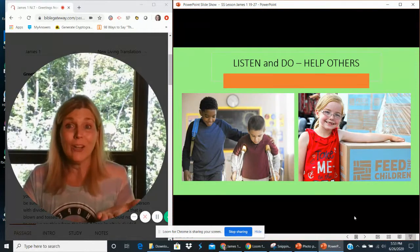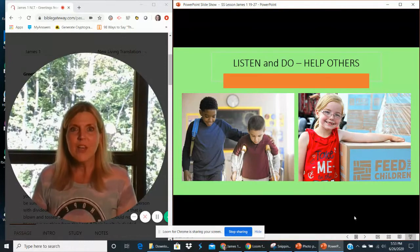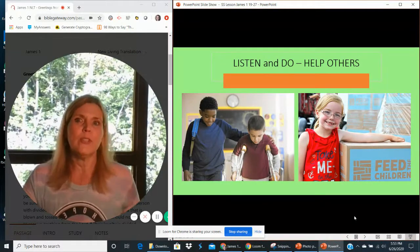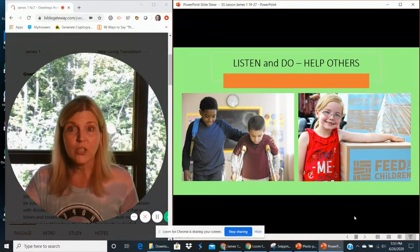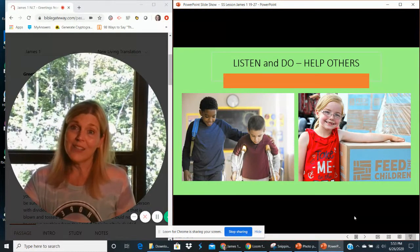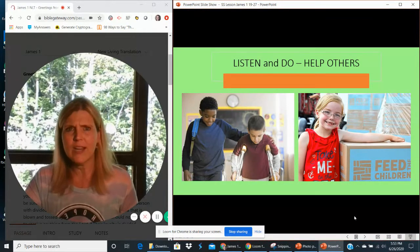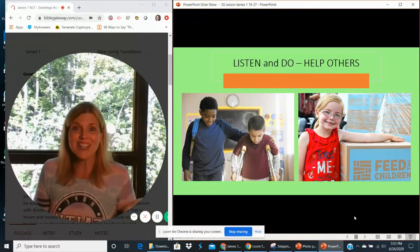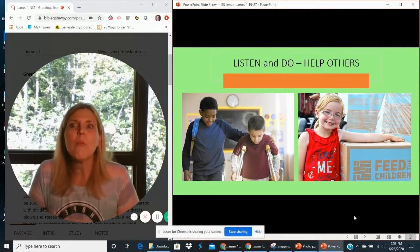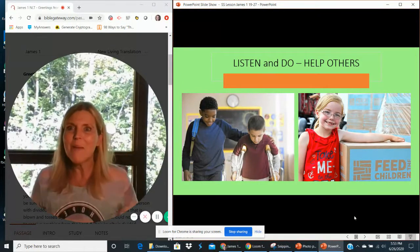Now, you may be little, but there are tons of ways that you can help others. You could help sort food to give to people who need food. We're collecting food right now at our church. You can be kind to your friends and maybe play what they want to play instead of trying to be in control. You can start right in your own home. That would be awesome. Help your mom without even being asked. Oh, wow, wouldn't that be amazing?